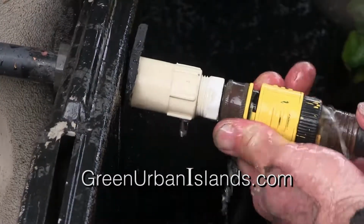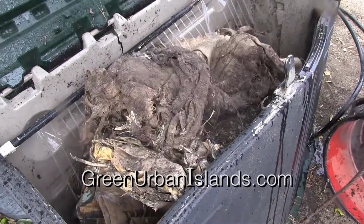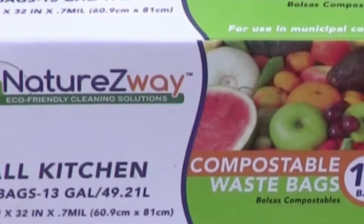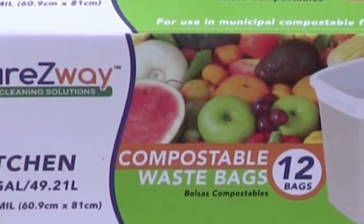I turn on the water to soak the interior. How long will this bag take to decompose? Nature's way may be very good. I shall learn.